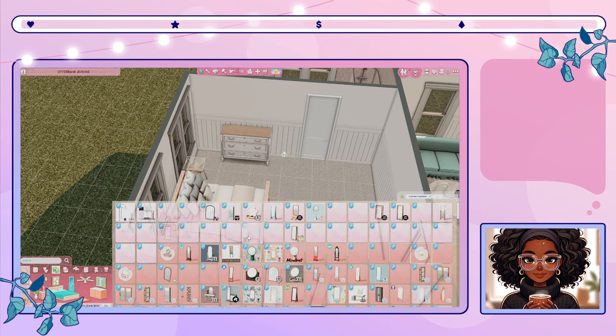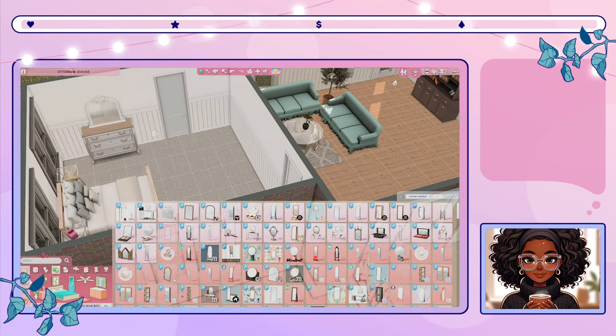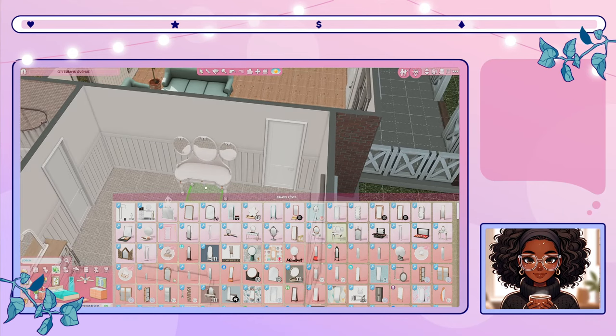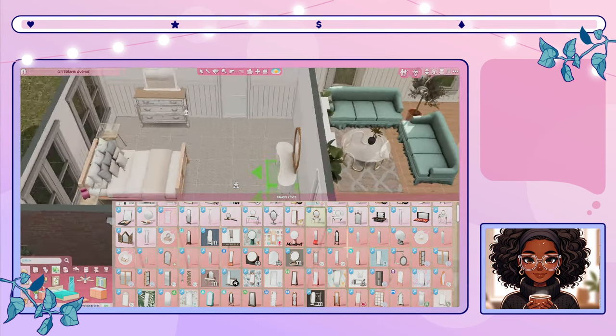Oh my gosh, do you guys see how much stuff I was actually able to put in this room and still have money left over for other things? That's crazy. That's cray cray. We can even afford a vanity table for her, but we're not going to do a vanity table just yet.